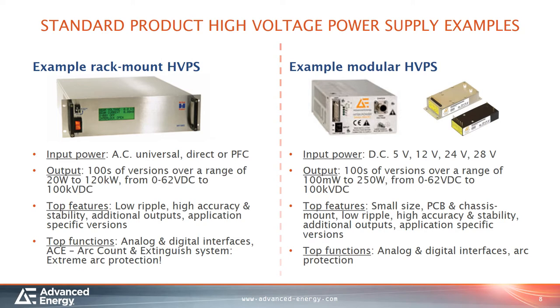If we look to the right, we have an example of two different types of modular high voltage power supplies. One is a chassis mount and one is a printed circuit board mount. These devices are typically DC input power. The most popular, probably 24 volts, followed by 12 volt, 5 volts, or even 48 volts. Output, again, the manufacturer would have hundreds of versions. Advanced Energy offers products from 100 milliwatts to 250 watts, and over a similar range of voltage as the racks, 0 to 62 volts to 100 kilovolts.